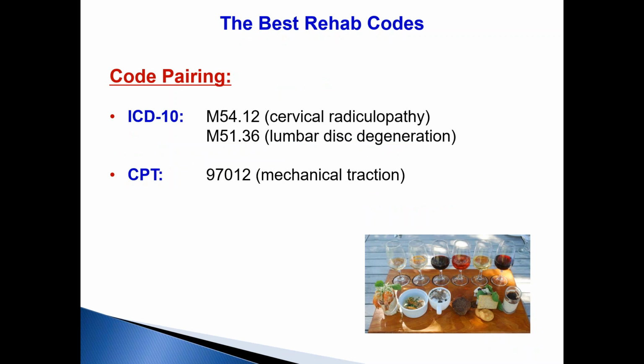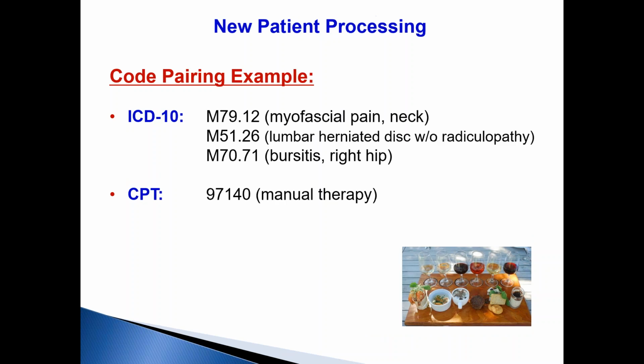Like, here. Have any of you ever been to a wine and food festival? I love going to them. I love learning about how to pair wine and food to make that ultimate culinary experience. Find it very interesting. Well, you should be pairing your CPT codes and your diagnosis codes. For example, patient comes in with cervical radiculopathy. That pairs beautifully with mechanical traction. Patient has myofascial pain in the neck. That's M79.12. That pairs fantastically with myofascial release, 97140.